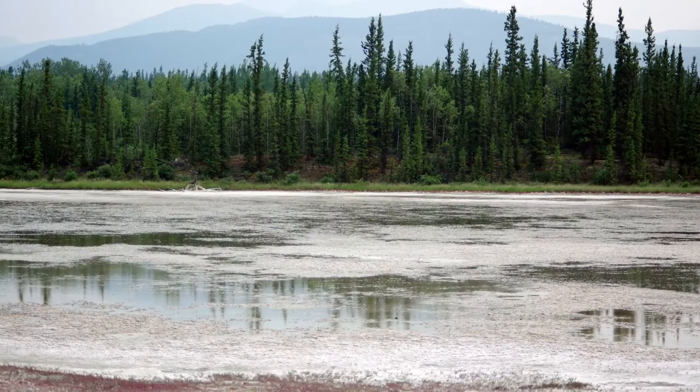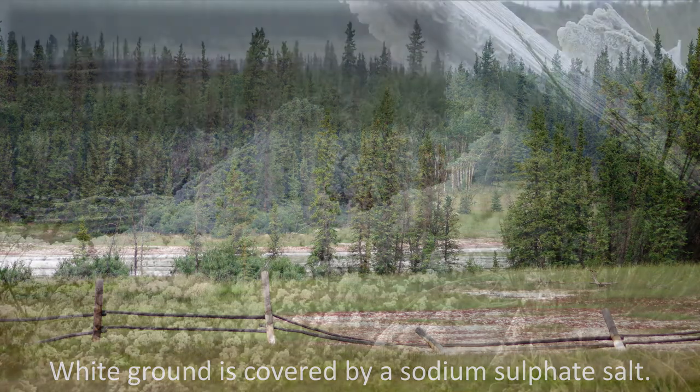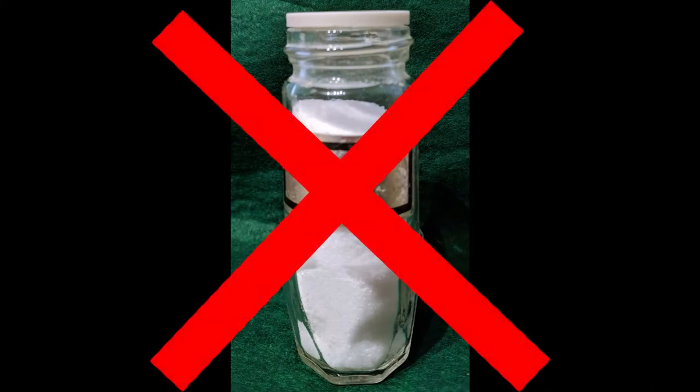Now that we have an understanding of how the Takhini Salt Flat formed, you might ask, is the salt on those flats the same as table salt we use to season food? Well, we are familiar with table salt, but table salt is not the only salt that forms in nature. Chemists use the term salt to describe a wide range of compounds having specific chemical properties. The salts on the Takhini Salt Flats consist of two minerals, mirabilite and thenardite. Both these salts are made up of the elements sodium, sulfur, oxygen, and sometimes a little water, and they exist in the form of what geologists call a sulfate. So no, there is no table salt on the Takhini Salt Flats.